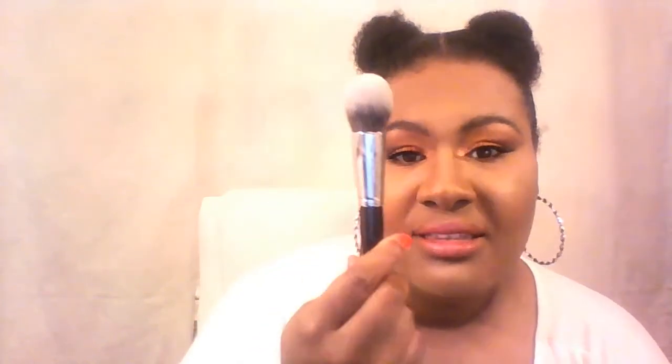And then this here is the E59, and this is what I'm going to be using as a bronzing brush. This is similarly shaped to the Marc Jacobs bronzing brush, and that bad boy is $78. This one right here was less than 10 bucks, or around $10, and I think it will take care of that bronzing quite nicely. Thank you very much.